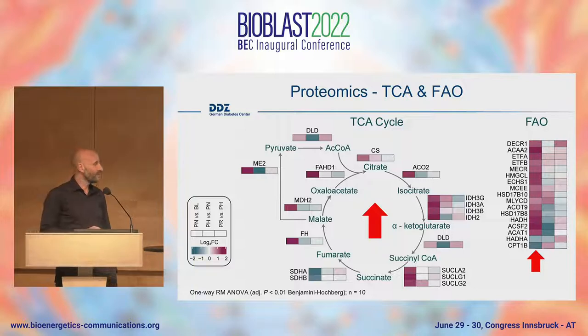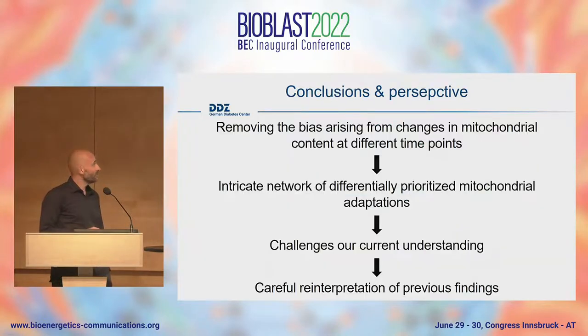So we conclude from this that to sustain the increased energetic and metabolic demand of training, it seems more important to prioritize flow of electrons to the chain rather than increase the chain per se, the OXPHOS system per se. So in conclusion, once we were able to remove the bias arising from the changes in the different time points, we were able to identify an intricate and previously undemonstrated network of differentially prioritized and deprioritized mitochondrial adaptations, which challenges our current understanding and also calls for reinterpretation of previous findings.